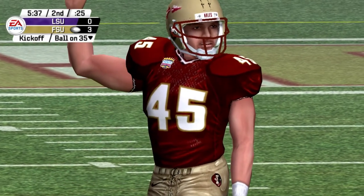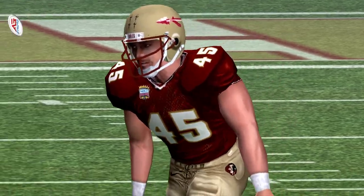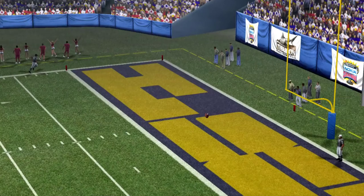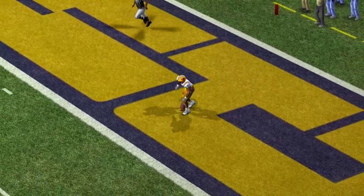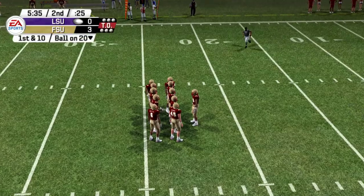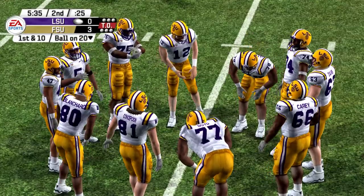Looks like they're ready for the kickoff. Reed back to return. He kicks it. Reed fields it in the end zone. So the offense takes over, and they'll try to figure out this defense. They forced them to punt the last time they had the ball.